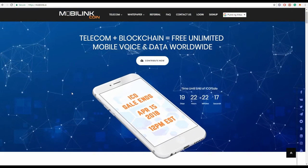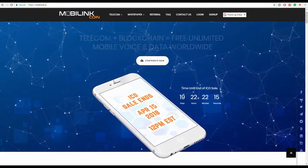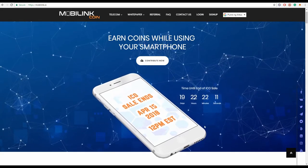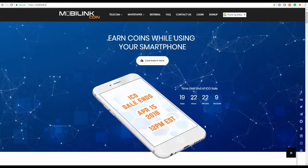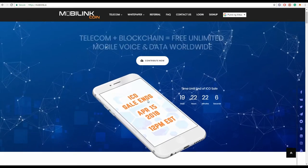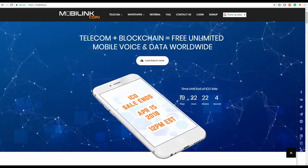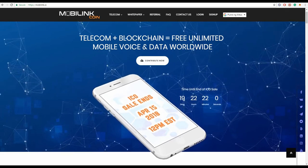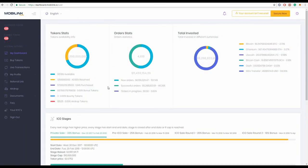All you need to do is purchase at least $300 worth of Mobilink-Coin in the ICO, because for every $300 worth of Mobilink-Coin you get one Mobilink-Coin SIM card. Right now, you can still buy Mobilink-Coin with a 20% discount. It will end on March 30. Their whole token sale will end on April 15, so that is about 20 days from now. Each token is priced around 10 cents per token.